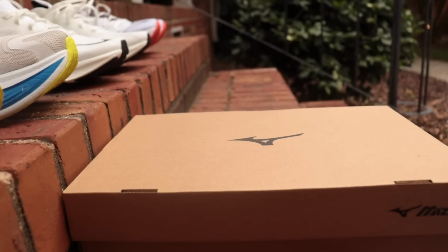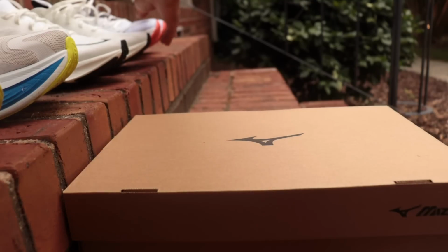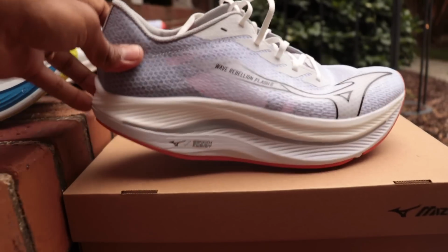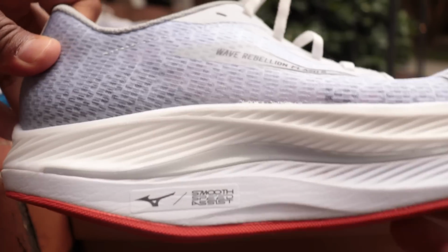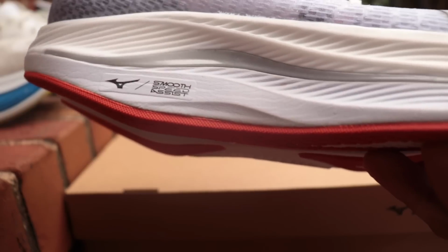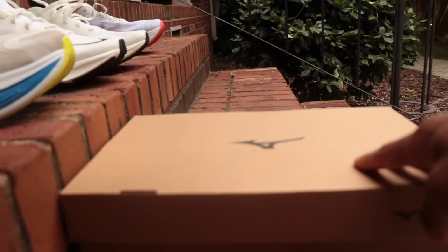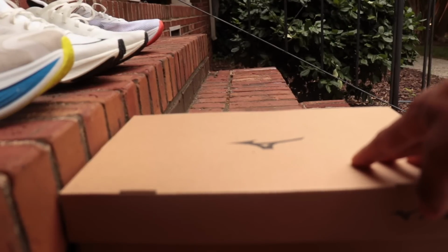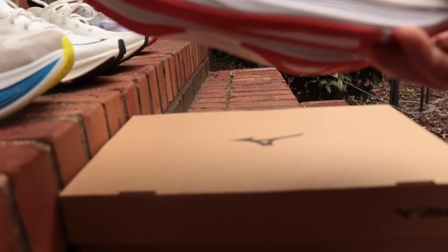So Mizuno, this is not my first Mizuno shoe. It's my second Mizuno shoe. My first Mizuno shoe is this guy here, the Wave Rebellion Flash 2. This is their plated speed training shoe. Neo Vista here is their plated relaxed training shoe or plated max stack cruiser type of shoe.